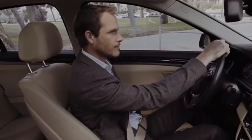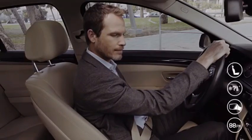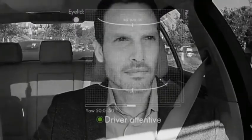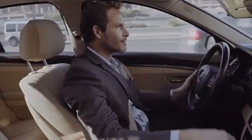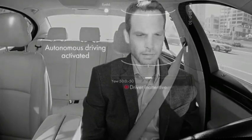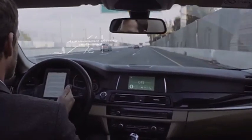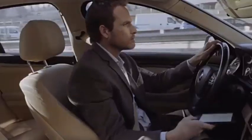Hello, Tom. Autonomous driving activated. Approaching urban area, resume manual driving mode.